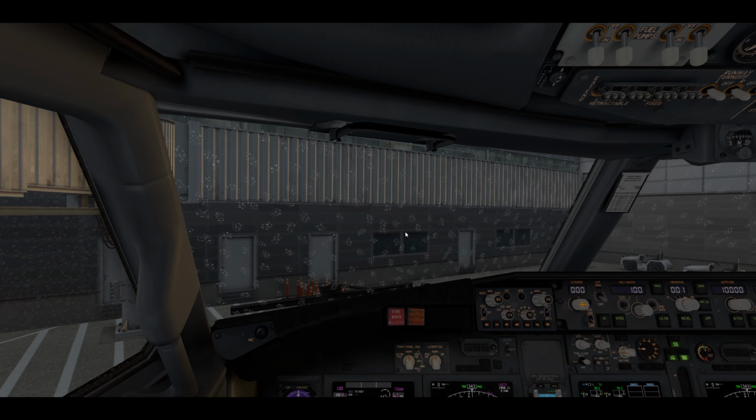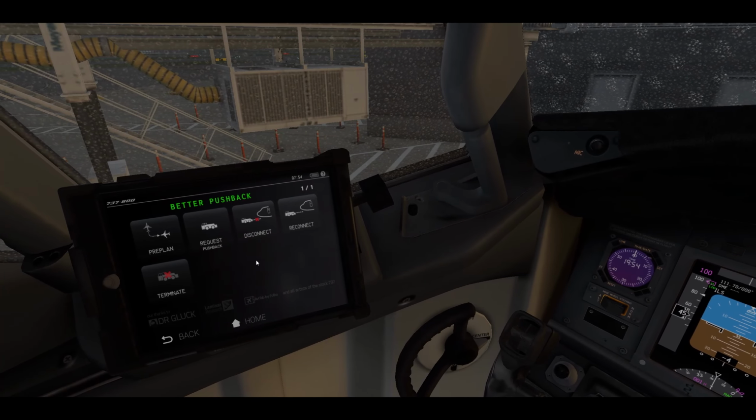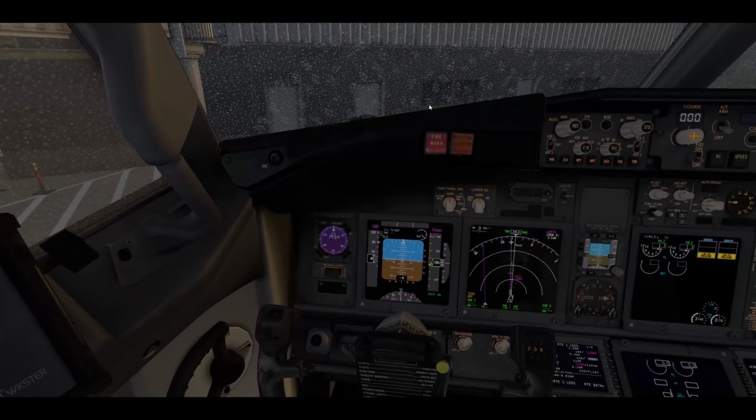Ground to cockpit. Plan acknowledged. Call me through the menu when you are ready. I am ready, sir. Request pushback. Ground to cockpit. Tow is driving up.